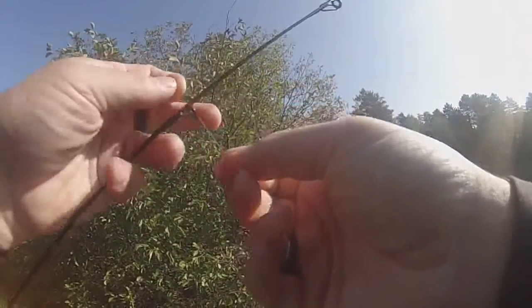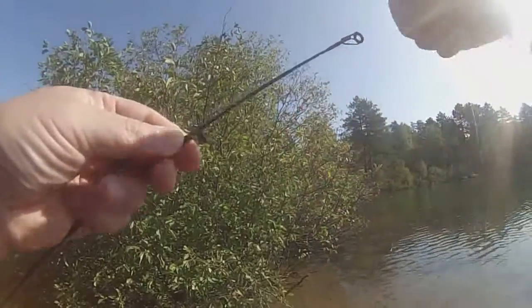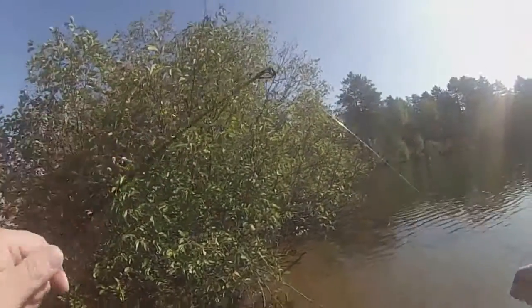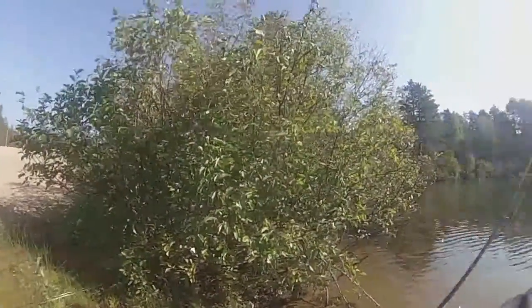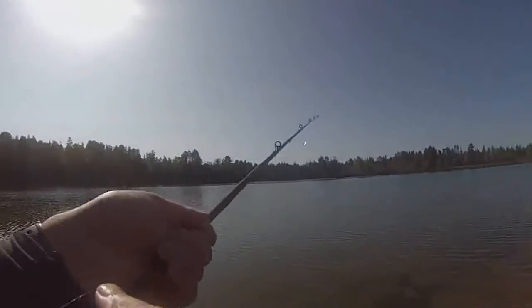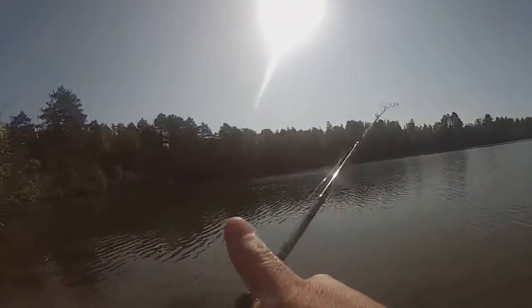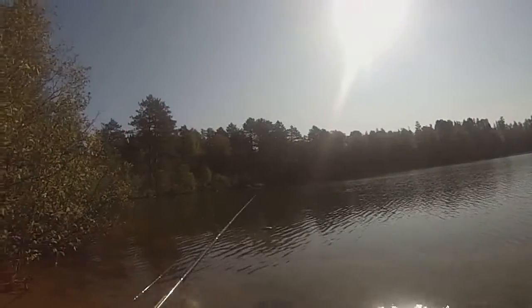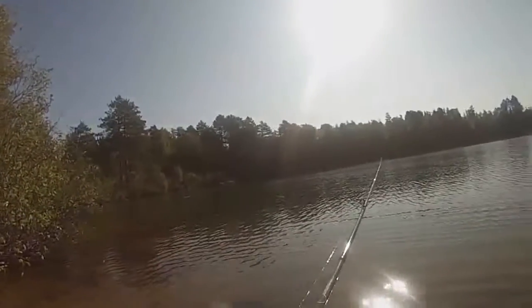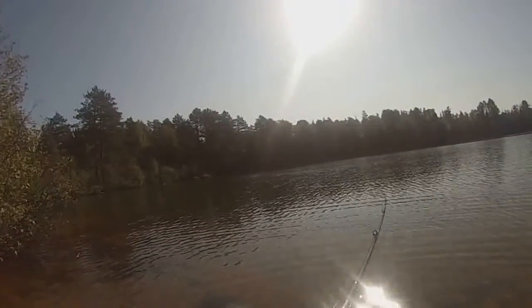Got kind of a little mess going on here already. There we go. I've never really worked this beach area too much. I don't know why. It's going to be kind of searching for some little warmer water today. First cast here with the Apex. Nice.